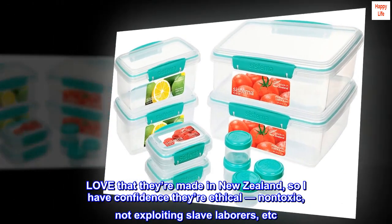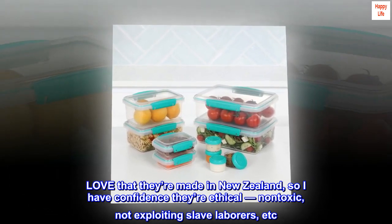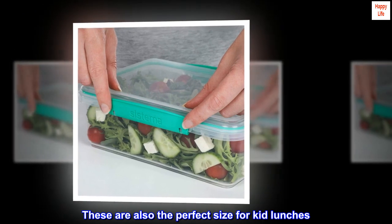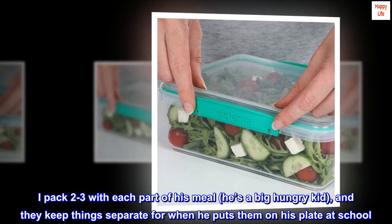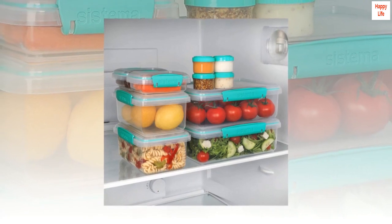Love that they're made in New Zealand, so I have confidence they're ethical, non-toxic, not exploiting slave laborers, etc. As some other countries' GOFTs do. These are also the perfect size for kid lunches. I pack 2 to 3 with each part of his meal. He's a big hungry kid, and they keep things separate for when he puts them on his plate at school. Perfect product.